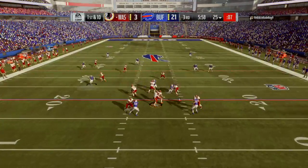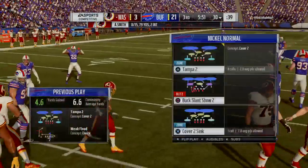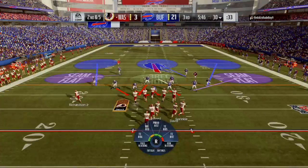Throwing on first down. Smith steps away to his left. Now he'll dump it underneath to his running back, complete. And he'll be brought down right at the 30 here. 5 yards on the pickup, and it's a second down.